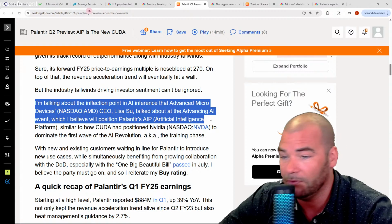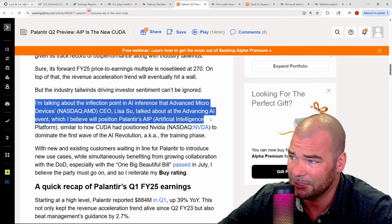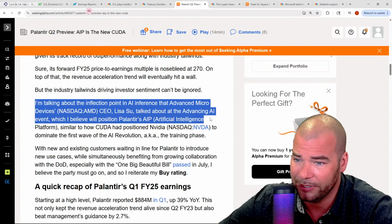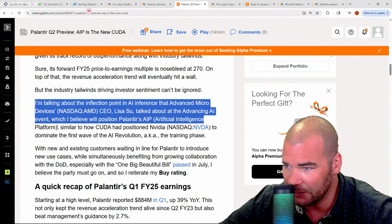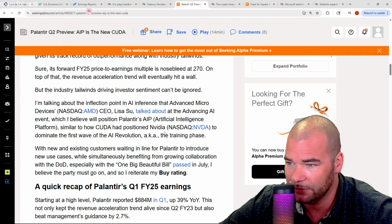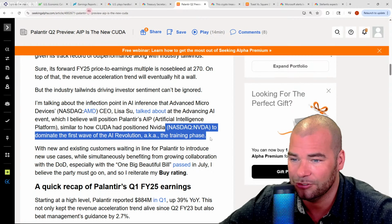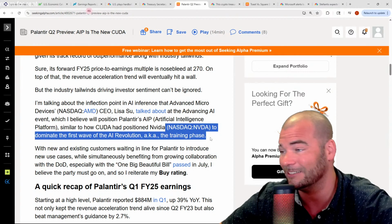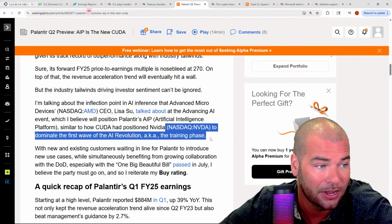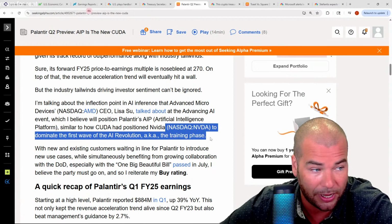If you've got a company that's involved with inference, maybe I should do a video on stocks involved with inference and memory. That's a good one though. But you can see Palantir, CUDA, NVIDIA dominating the first wave of the AI revolution, aka the training phase. So the first phase is the training phase, right? Gotta get all the data, gotta train the models. The next one is inferencing the data, right? Yeah, Broadcom. I'm not gonna lie, Broadcom is in the inference play realm as well.